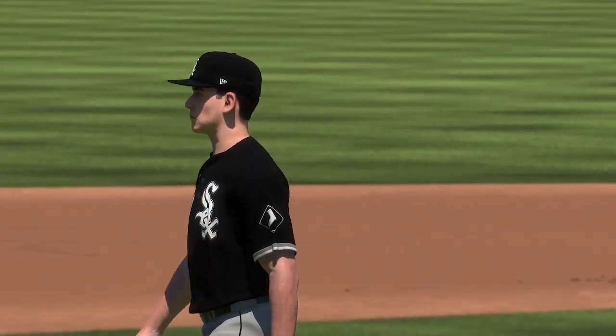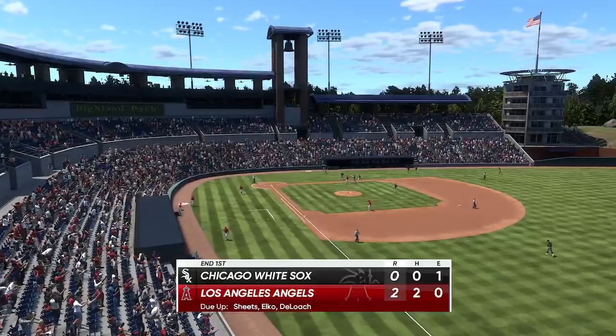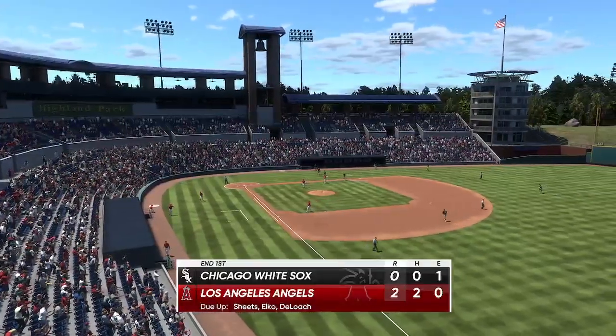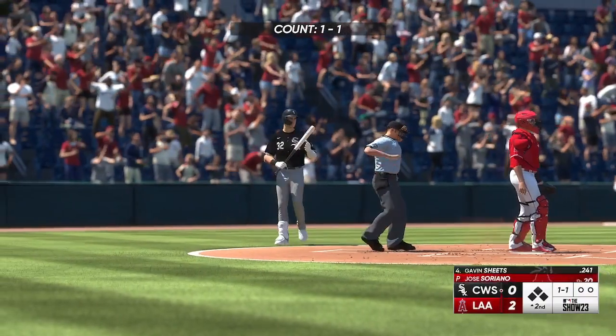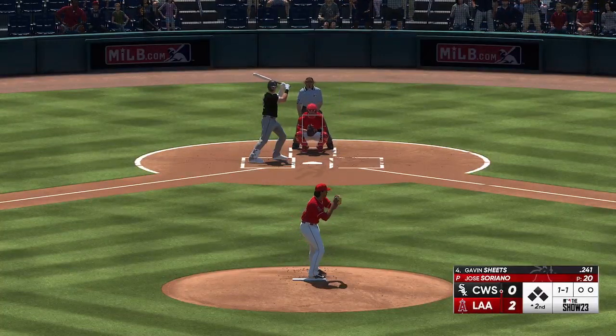Good job at damage control right there. But two runs for him, and they jump ahead. We go on to inning number two. Angels 2 and the White Sox nothing. Back here at the ballpark, new inning getting started. Now here's the cleanup hitter for the White Sox, Gavin Sheets.